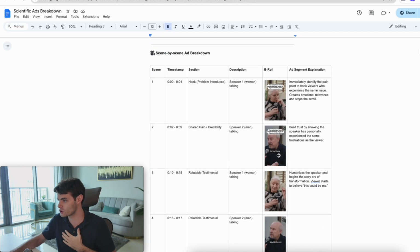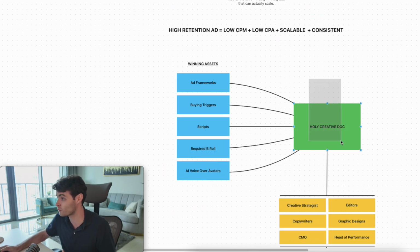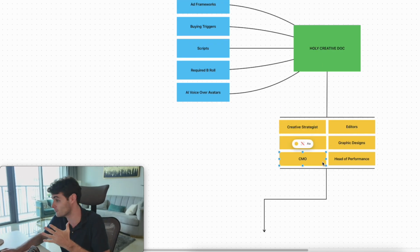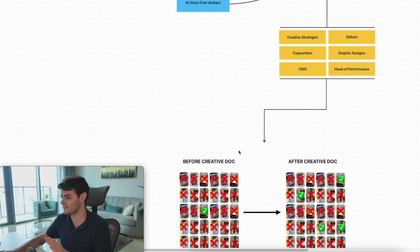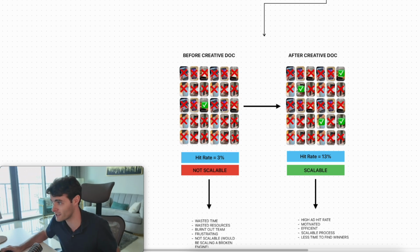This is like visual presentations of exactly what the creative team needs to do to reproduce winning ads. Then you put all this information into a holy creative doc, which I like to call, which you send to the creative strategist, to your editors, to your copywriters, to your CMO, your head of performance, your graphic designer, your entire creative team, to then finally, and really finally, have a kind of before and after increased hit rate, right? This is typically what brands try to do.